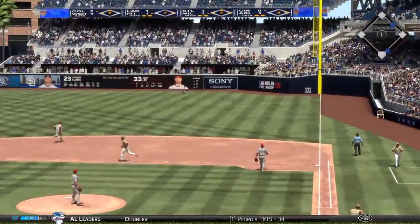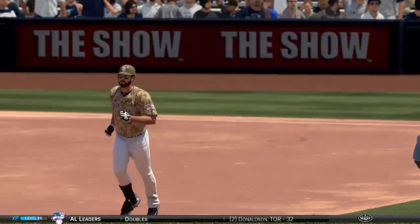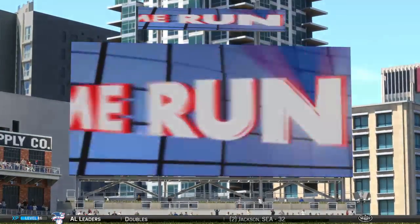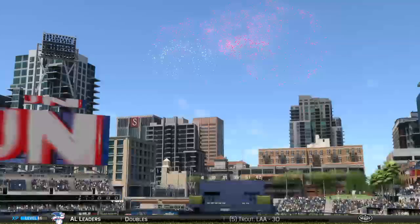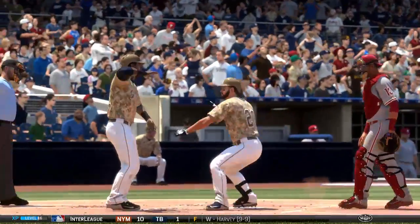Oh, and he hammers it to deep right field. And say goodbye to that one. Into the seats in right for a home run. Straightaway right field. Home run number 15 for him thus far. And it gives the Padres a 2-1 lead.